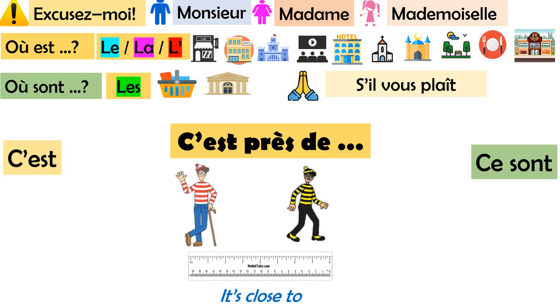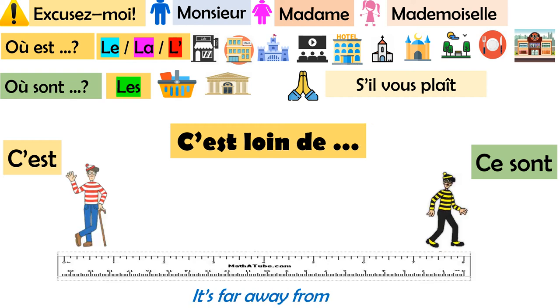C'est près de, c'est près de. Always love this word, you say it in your nose.